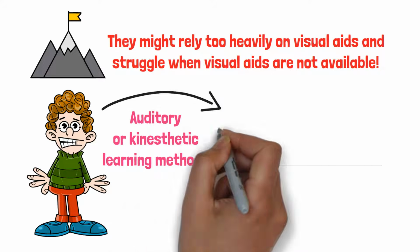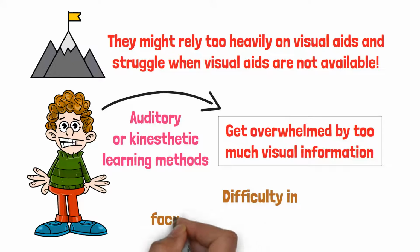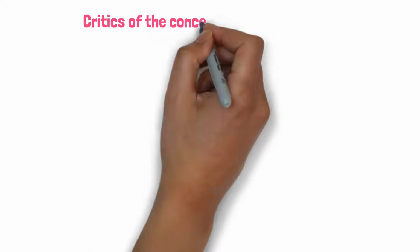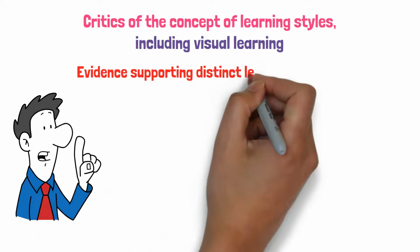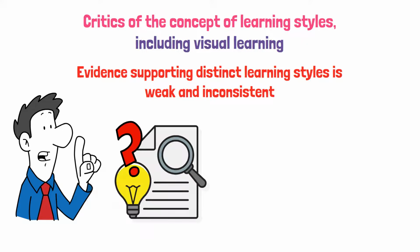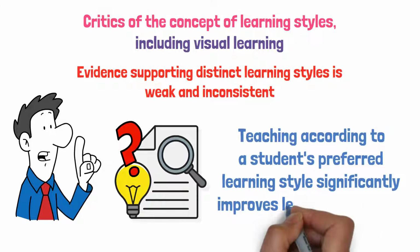Furthermore, visual learners can sometimes get overwhelmed by too much visual information, leading to difficulty in focusing and retaining key points. Critics of the concept of learning styles, including visual learning, argue that the evidence supporting distinct learning styles is weak and inconsistent. Research has not conclusively shown that teaching according to a student's preferred learning style significantly improves learning outcomes.